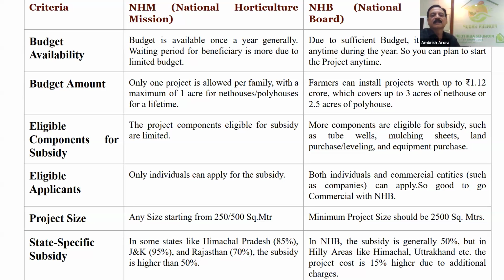Then there are more components, like tubular structures, which are available in NHB. Also more components like hydroponics, and automation has been introduced, and circulation fans, which are not available in the state government schemes.